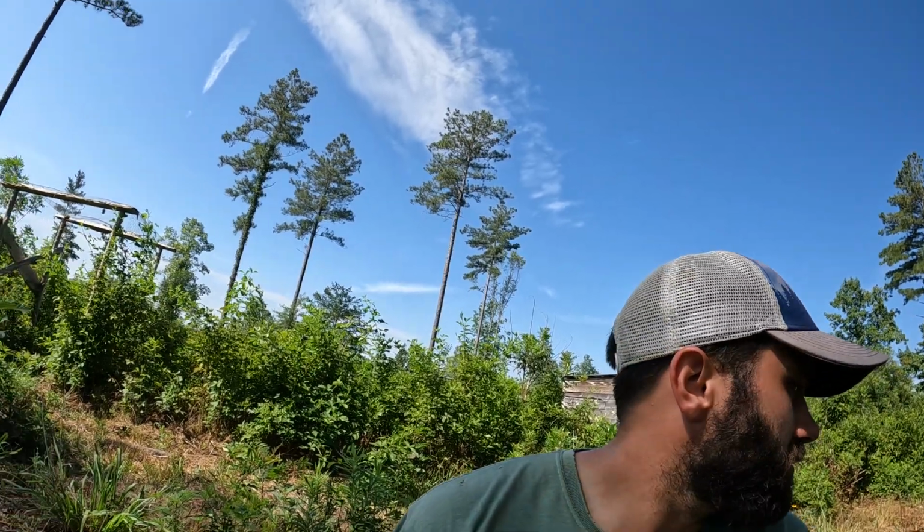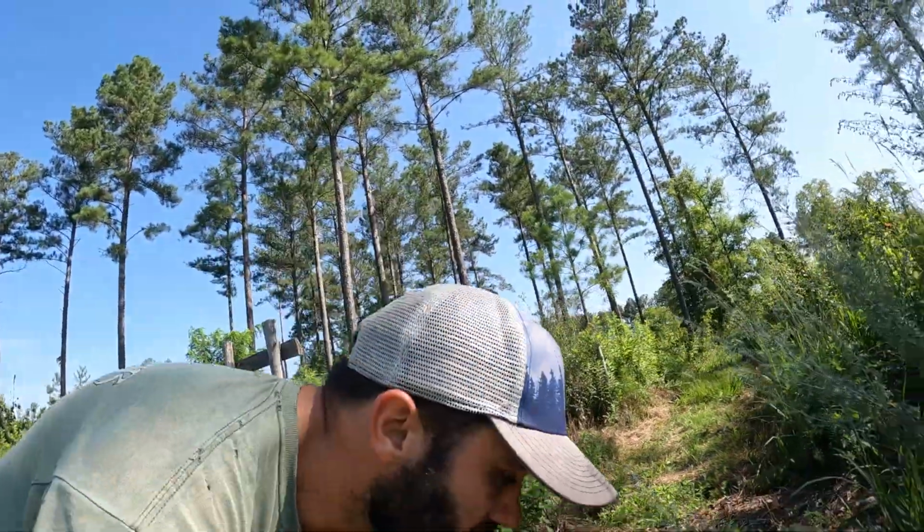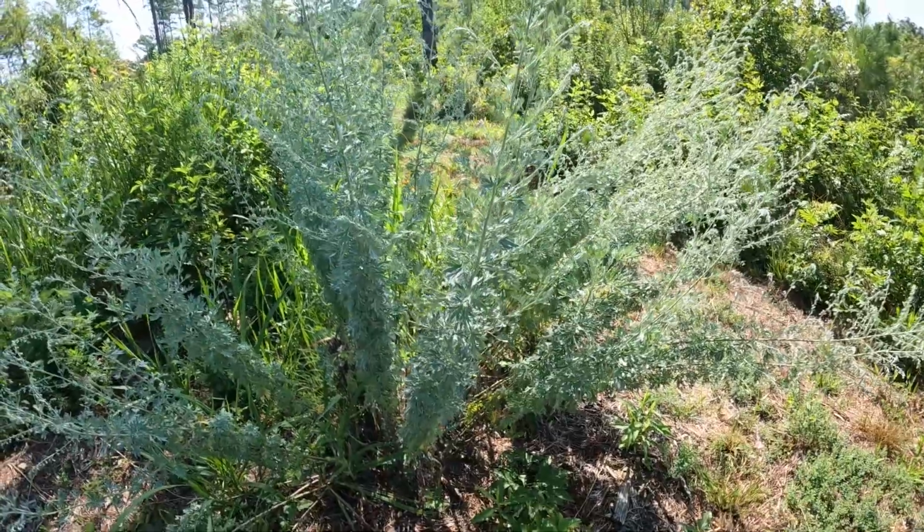Yeah, I need to come in here and do some thinning on these swales. They're growing up like crazy. That's enough for them to try. But I got a few minutes. I can show y'all a couple other things down here. Isn't that beautiful? This is a wormwood.